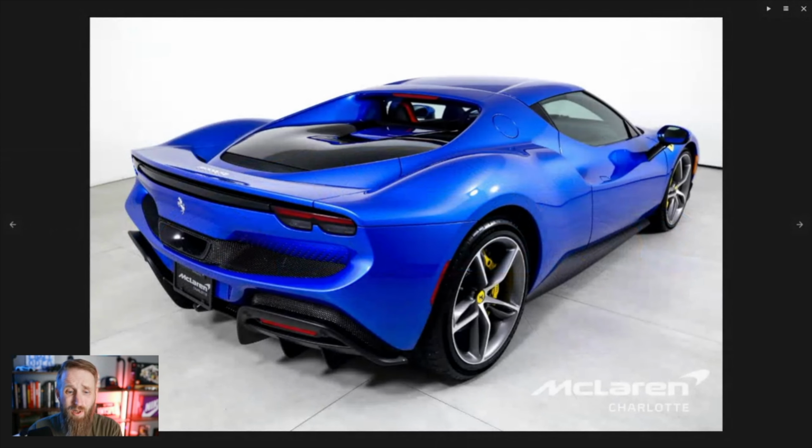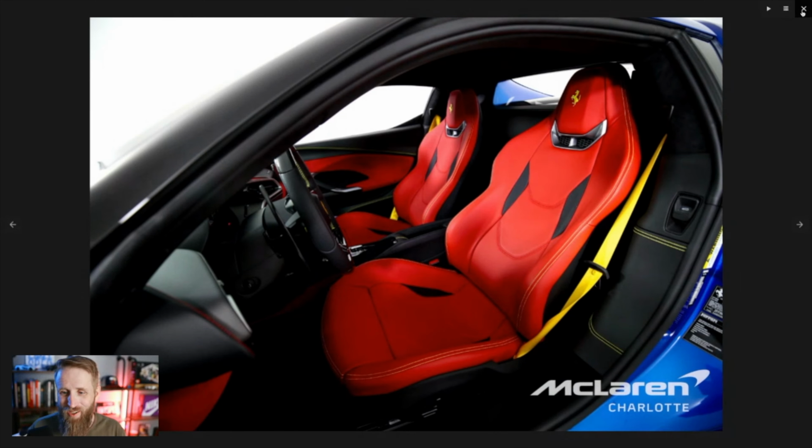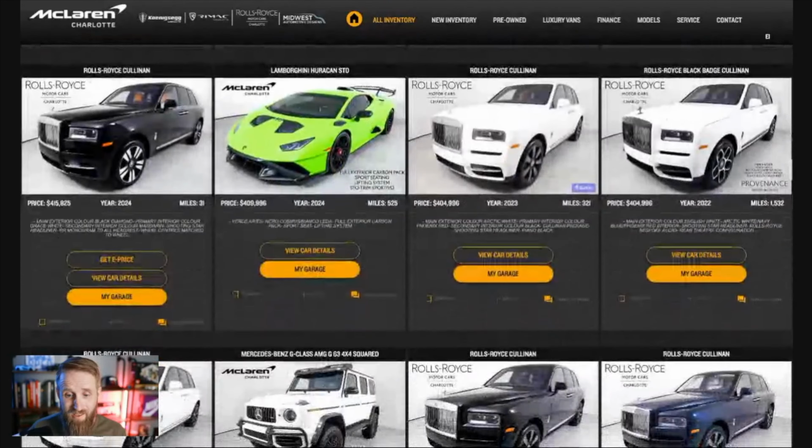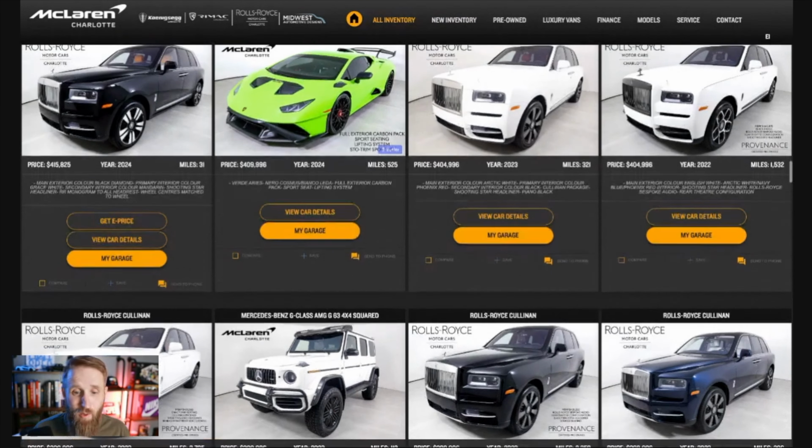This is the view of the 296 GTB that I don't like. However, in this color combo, I would be about it. And there we go. That's our interior option on that one. All right, scrolling down, like I said, we've got to move quick through this, but we've got a green Huracan STO. Does not have all the stickers on the outside. Well played on the owner for that one.